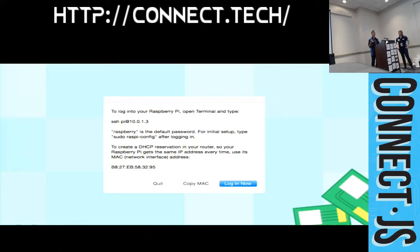Finding your Raspberry Pi once it's connected to the network. There are different Unix commands you can use. Whatever. I use something called PiFinder, P-I-F-I-N-D-E-R. It's just going to scan your network and look for your Raspberry Pi and tell you the IP addresses. It's much, much handier than trying to pull out your hacker foo and find them yourself.